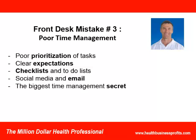Now, the admin team had to check these items off for every new patient, so that they just knew that's the things they had to do. It was a system, so we didn't rely on the memory of the front desk team. Bottom line, your job is to help your team succeed. Do that with clear expectations, checklists, and training.